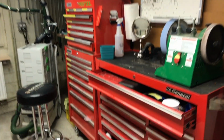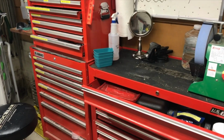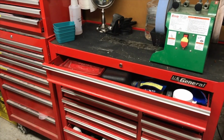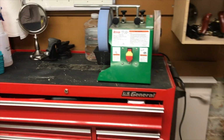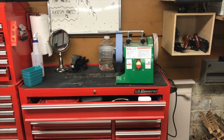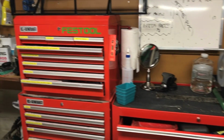So over here on this side, I have these two Harbor Freight tool chests. That is one of the things that is great to buy from Harbor Freight. Their tool chests are a real deal, and they're really well made. So this one here, a lot of it is actually empty. It's available storage, but all my sharpening stuff is in there, and sometimes I can roll that into another location if I need to sharpen.